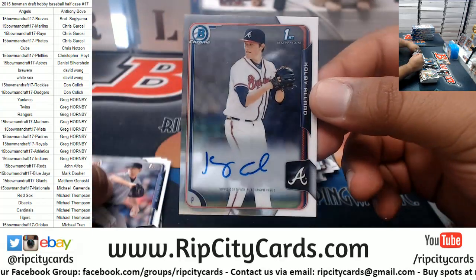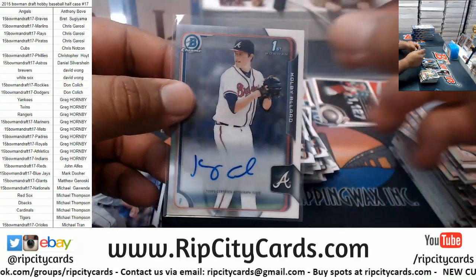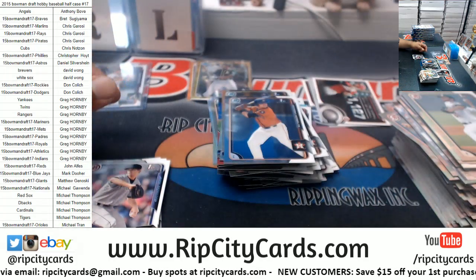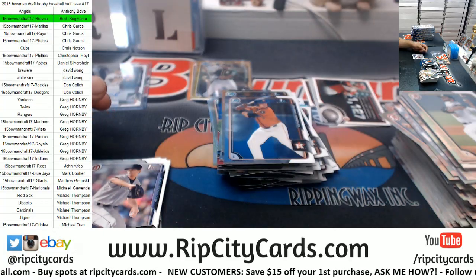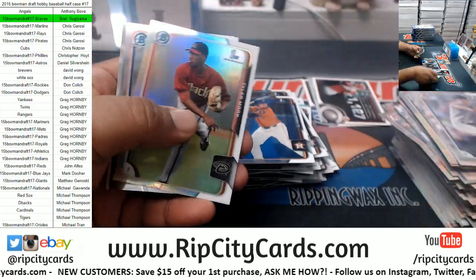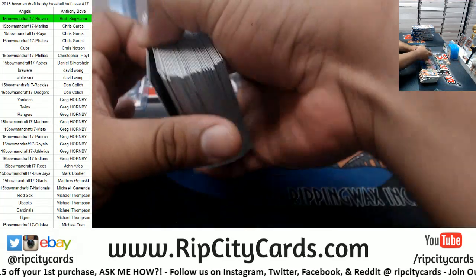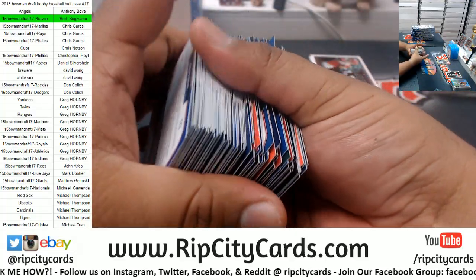There's the auto for the Braves. Colby Allard, with his first Bowman auto. So Braves with a hit. All right. We'll break down.